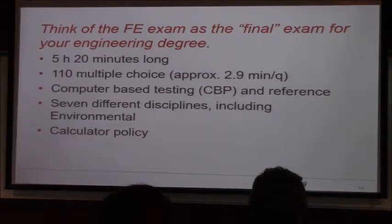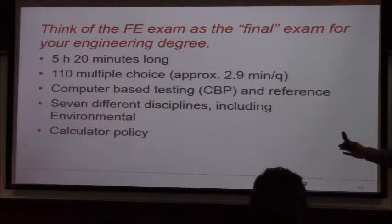So one of the keys to taking this test and passing this test is having a strategy. And like any strategy, like any plan, don't stray from it. I'm going to give you my strategy for this, and maybe Jess and the other people who've taken it can affirm this or otherwise. At 2.9 minutes per question, you either know it or you don't.